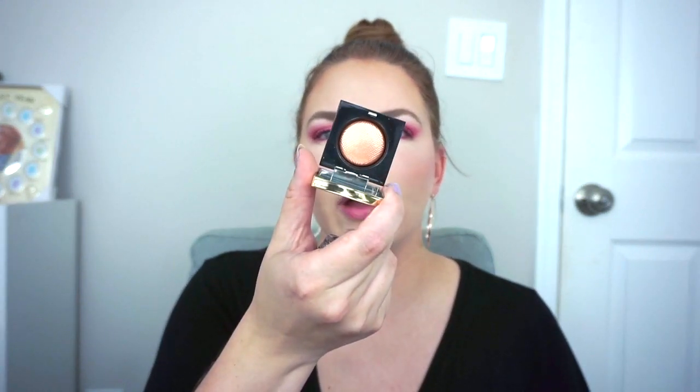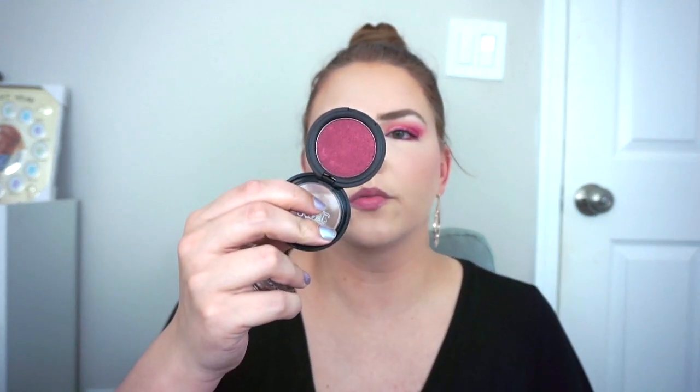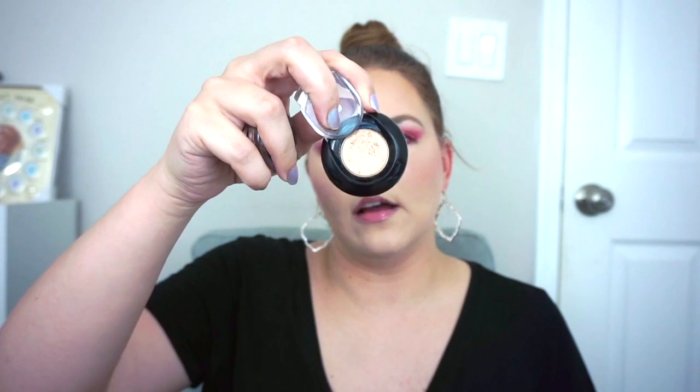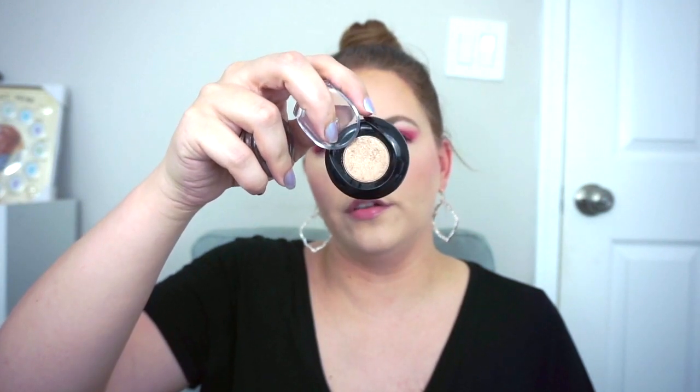Then I have some single shadows that need to be used. This is Bobbi Brown Heat Ray. Then this is so good, but I don't reach for it. This is the KVD Metal Crush in Raw Power. Then this is also very good. I don't use it. The Lancome Color Design in Rose Quartz.